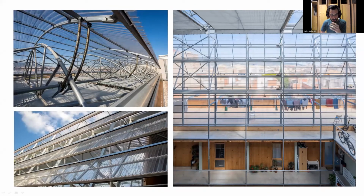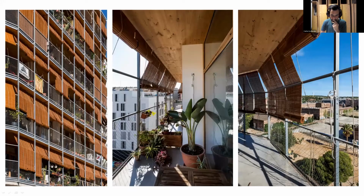This is the winter house, which is the only part of the building that is automatized, it's self-working with wind, light, and heat sensors. And these are the balconies that help us, especially in summer, so that the sun doesn't get into the house, but also they are useful spaces for us.